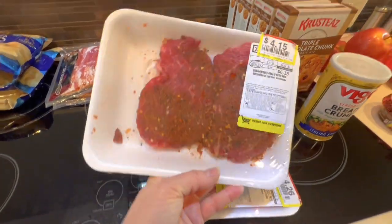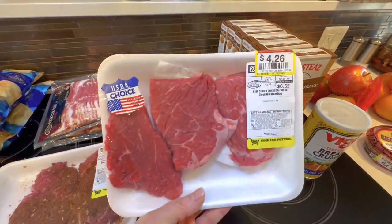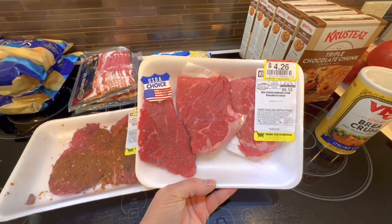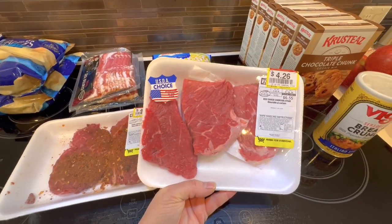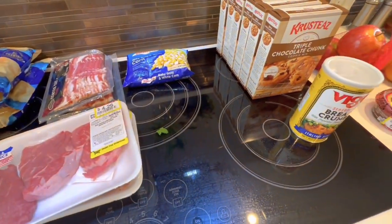I got this steak for $4.15. And this also, and we will probably have steak one night with a big potato or some other vegetables. And I may use this in a stir fry. And then everything else was clearance.